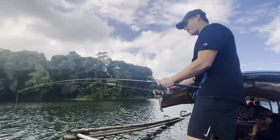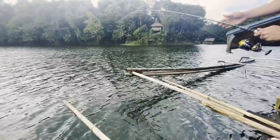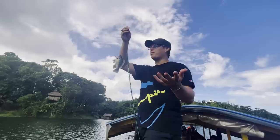You got a fish? I got a hook on. We got our first fish. There you can see it. Look. Bring it up, reel it up, reel it up. There! Yes! Finally! First fish, it's a small one guys, but yep, we have a fish. It's a little tilapia. But don't worry, we're gonna catch and release this little boy. And hopefully we get more.